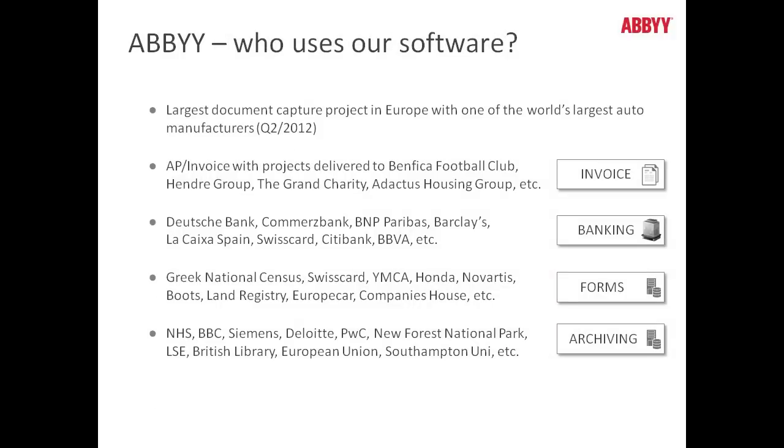If we move on, you can see who uses our software and what it is used for. Well, recently we completed an installation of a project with the second largest auto manufacturer in Europe, a very, very successful project that involved recognizing and extracting data from their pre-release documentation. So all of the documents that are needed in order to release the vehicle to a customer.